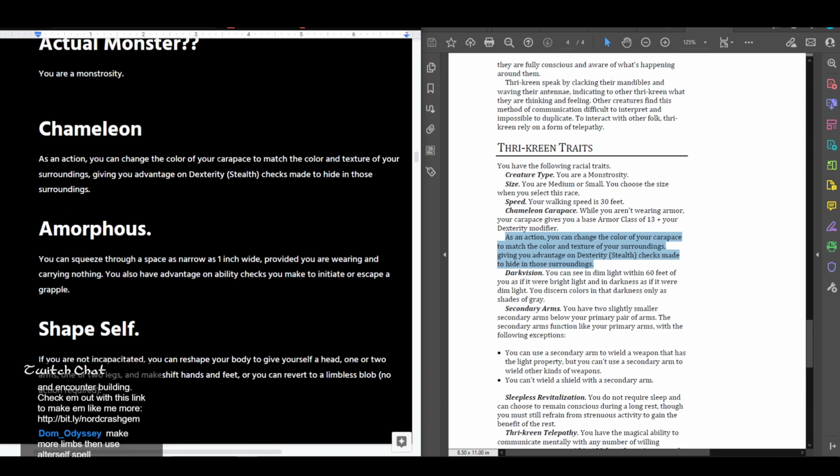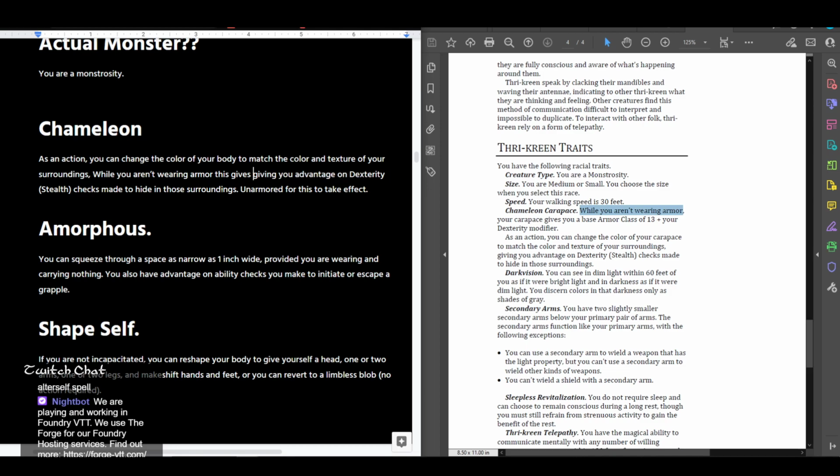And then as an action, you can change the color of your body to match the color and texture of your surroundings, giving you advantage on dexterity. So this kind of implies that you would need to be unarmored. So we'll kind of clarify that, since this is a part of when you aren't wearing armor. So we'll have to do that. Let's see. Texture or something. Here we go. When you aren't wearing armor, this gives you advantage on dexterity stealth checks made. There we go.